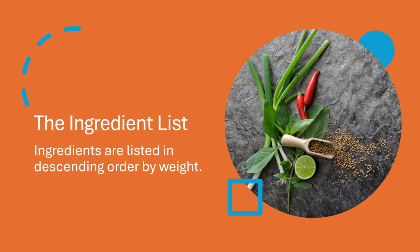The ingredients list. The ingredient list consists of all ingredients listed from most to least predominant by weight in the product. The order of ingredients is useful for assessing a product's nutritional value. The following are some questions to ask. Is sugar listed multiple times under different names? Are whole foods listed first? Are there artificial additives or preservatives?